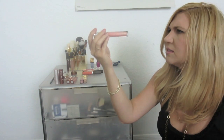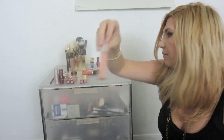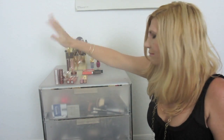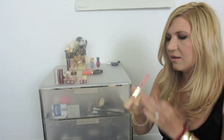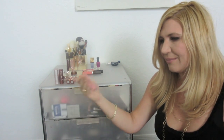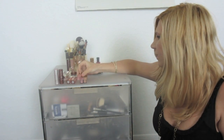Here's another Buxom in the color Katie. That's a really pretty, nice light pink color. Oh, that was a lip pencil. Here's two lip glosses. This one is basically empty. There's like a little bit left in there. I think a lot of times too that I put them in here when they're almost gone because I feel like if it sits a certain way that I might get a little bit more use out of the product, but it's basically gone. So let's put this here too, but it's a YSL.